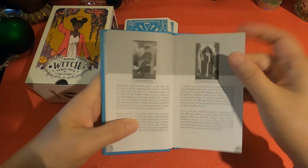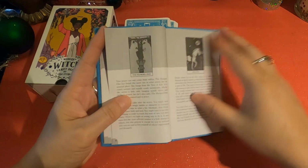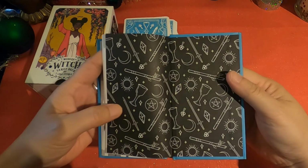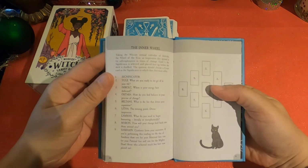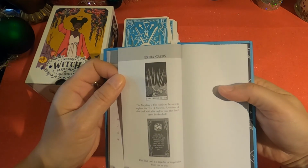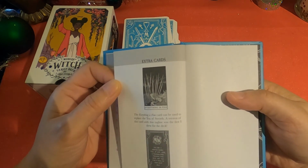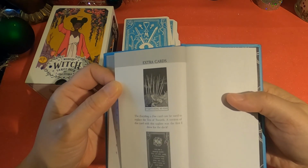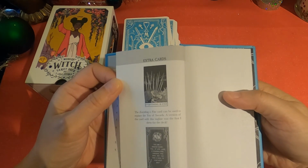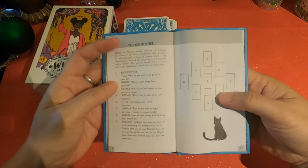All right. My lighting is a little not as bright, and then my readers are blurry, so I'm sorry. Didn't read that very well, but that gives you an idea of the guidebook. All right. And there's a couple pages. Here's the back, extra cards. The Everything is Fine card can be used to replace the Ten of Swords. A version of this card with this tagline was the first I drew for the deck. The final card is a little bit of inspiration from me to you. Oh, okay, so that's nice.